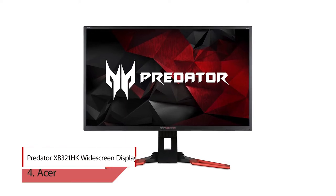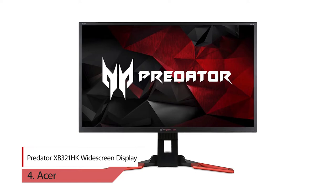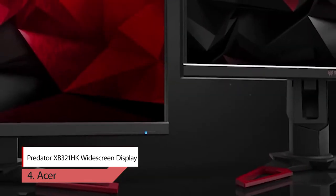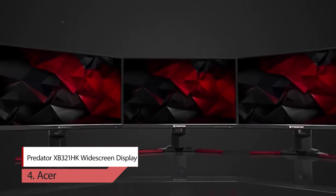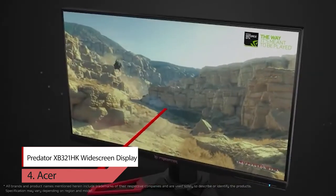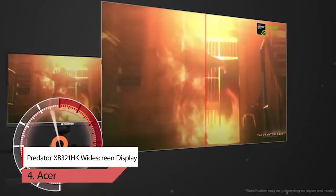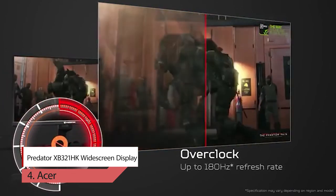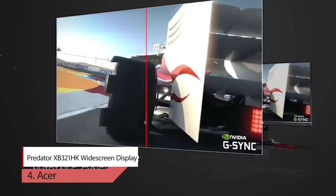Number 4. Acer Predator XP321HK widescreen display. Fasten your seatbelt. The Acer Predator XP321HK UHD display is about to turbocharge your gaming experience. This monitor combines jaw-dropping specs, also featuring Nvidia G-Sync technology to eliminate screen tearing, which provides gamers an epic gaming experience and helps to secure the victory.